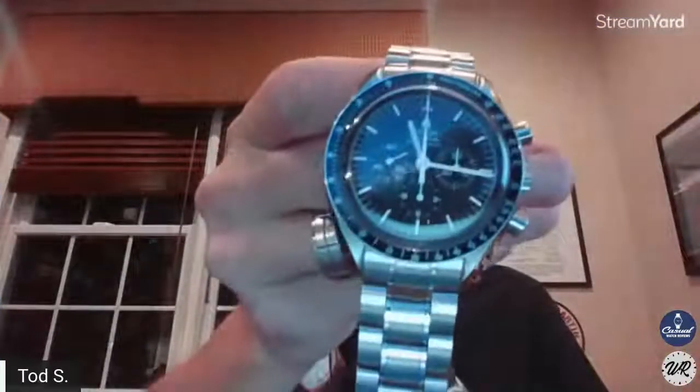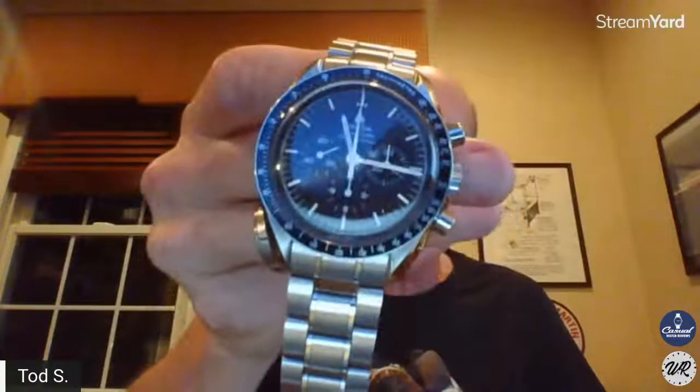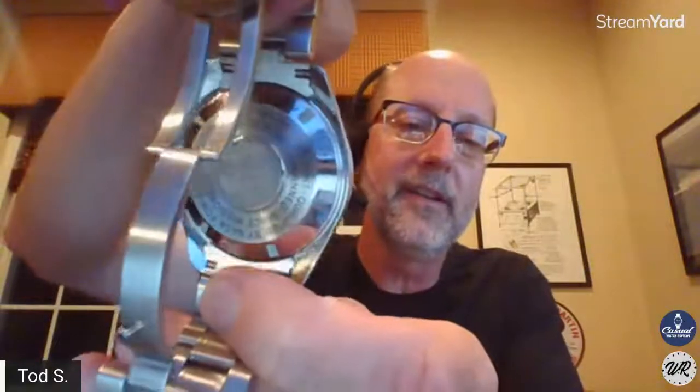By no means do I have a ton of these laying around. Anyhow, here's the Omega Moon Watch. Oh yeah, this is the Hesalite. This is the last year of the 1861. And should I go into space accidentally, it is flight qualified. There it is, just in case that happens.